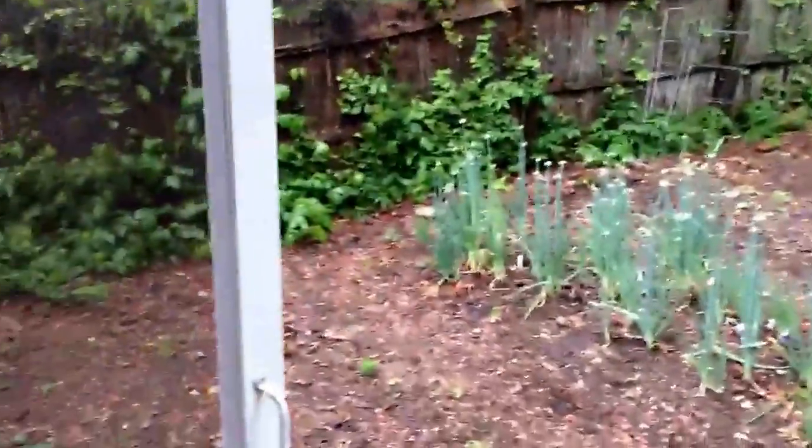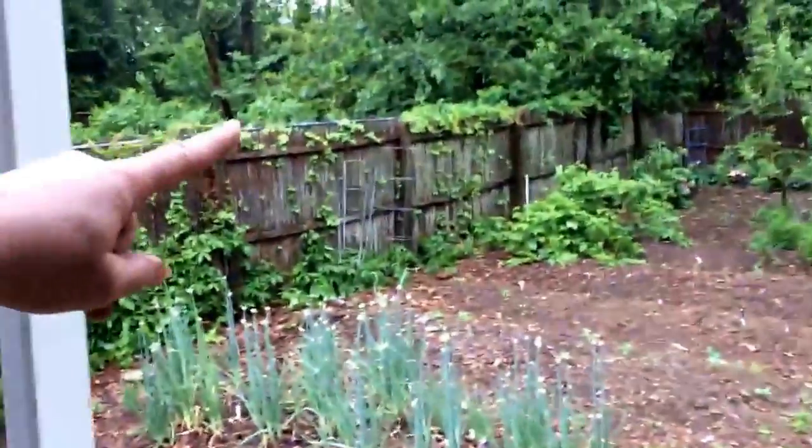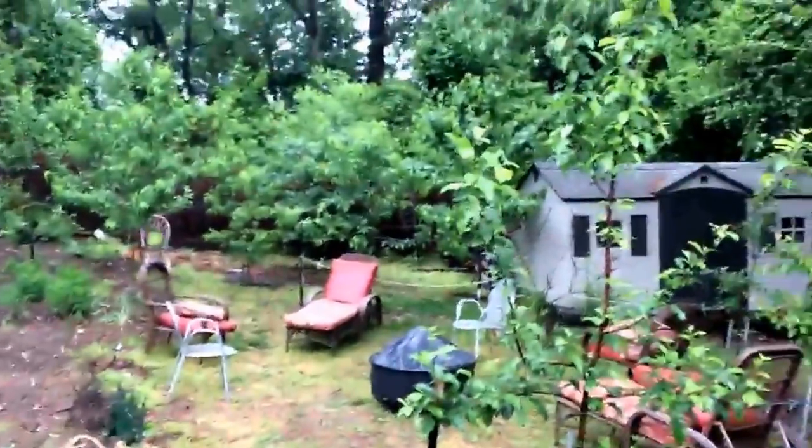Here's my veggie gardens. Some of them are planted, some are not. Those are raspberry bushes up there. I've got a dozen fruit trees, dwarf fruit trees. And so that's my messy yard right now. It's going to be pretty by summer.